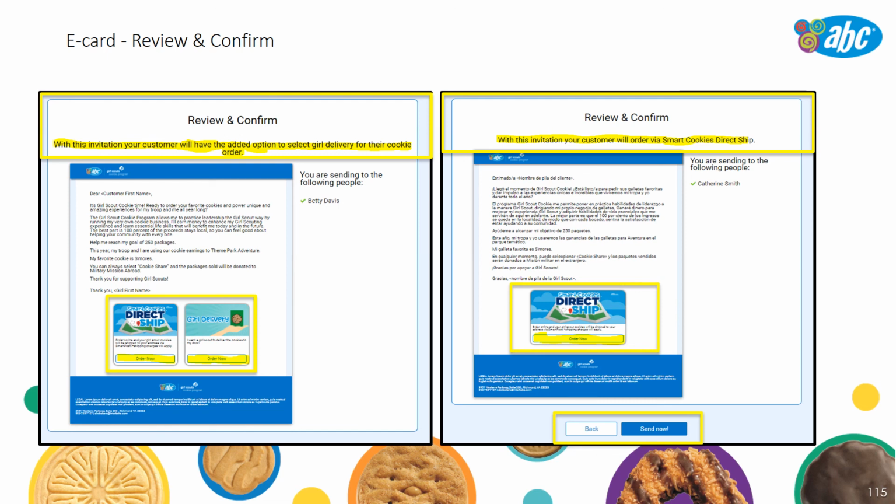Girls will see a preview of their cards complete with any customization that was added. eCards for Direct Ship and Girl Delivery are shown on the left. eCards for just Direct Ship are shown on the right. If you need to make changes to shipment options, click the back button at the bottom of the screen to edit any changes to the eCards. If your eCards are correct and ready to send, click Send Now.